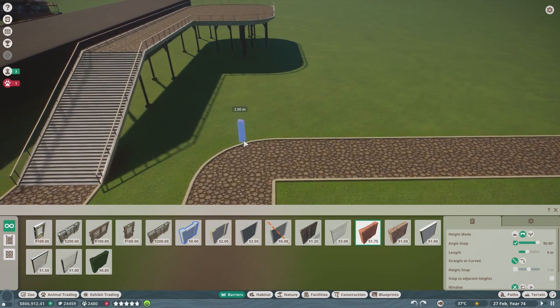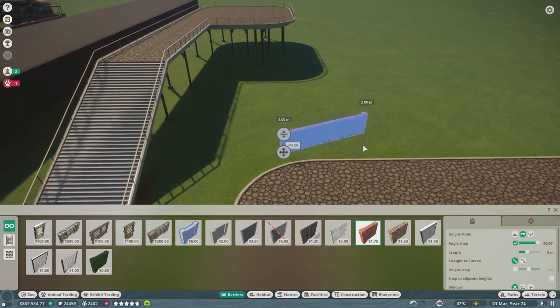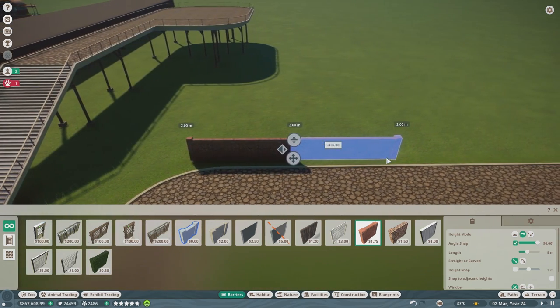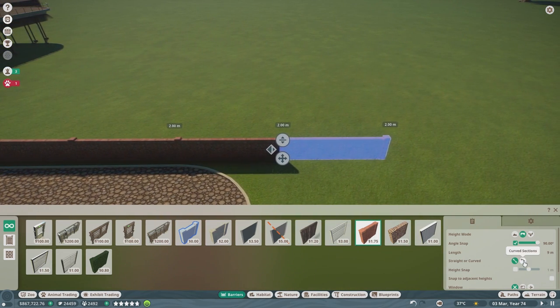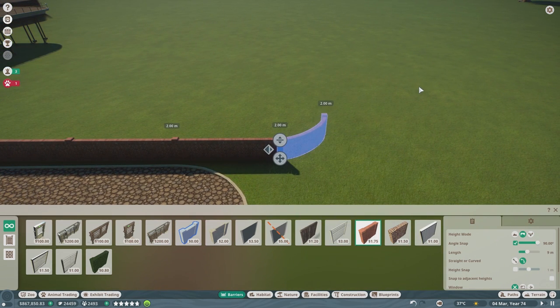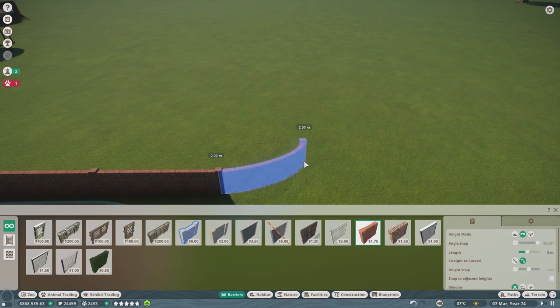I like the red brick. So what we'll do is we'll go like this. Let's get rid of that. We'll start again. We'll go like this. And then that can sort of be like a viewing area. And then we'll have it curving around. And then probably off this. Why is it snapping? Shouldn't be doing that.